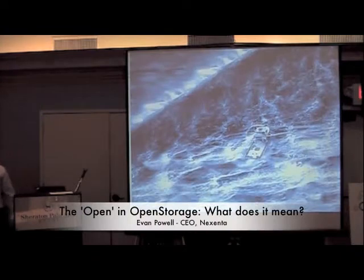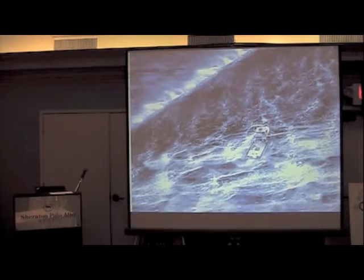Some of you may have seen this yesterday if you're at my talk, and you may remember what it represents. It's a trick question for those of you who weren't in that talk. That represents Moore's Law, or inevitable change in industries. And what I'm going to talk about today is a little bit about how we view open storage and how we want to be part of the wave, not the boat.